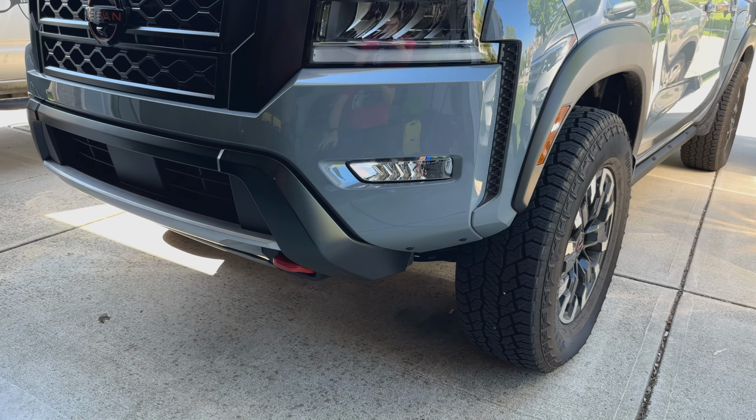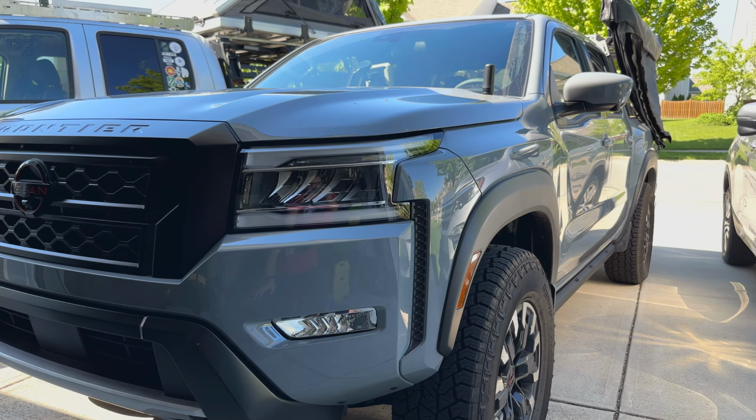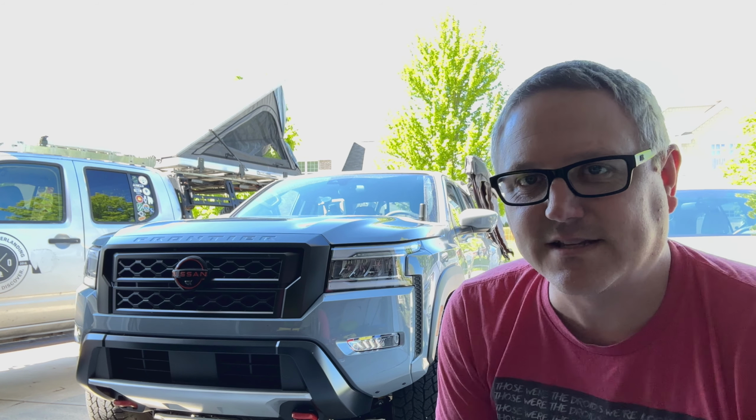I love the LED headlights and LED fog lights that come on it. I like the wheels that come on it. I like the blacked out grille. The Pro-4X really gets a lot of really nice upgrades to make it stand out and make it a little bit more aggressive. But even the SVs are really good looking.